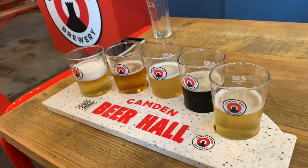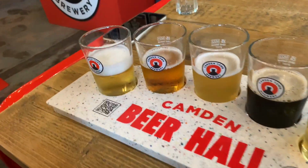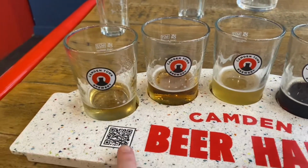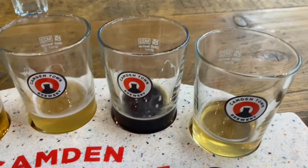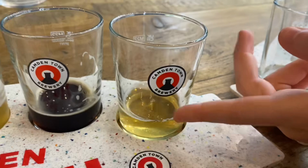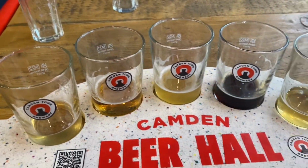Our little tasters. Can you tell us what they all are? Five of them. I'll just say for free, but we paid for this. It's included in it. Okay, guys, so we've got the normal lager, the pale ale, the IPA that's unfiltered, the porter, and then the off menu chili. So Eve's favourite was the chili one. I think my favourite was the pale ale. She's a pale ale girl.